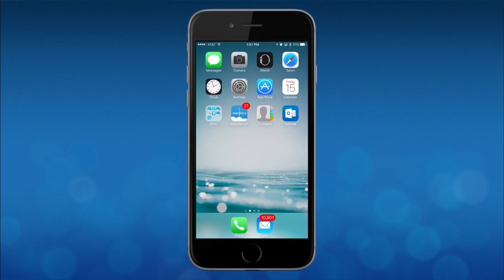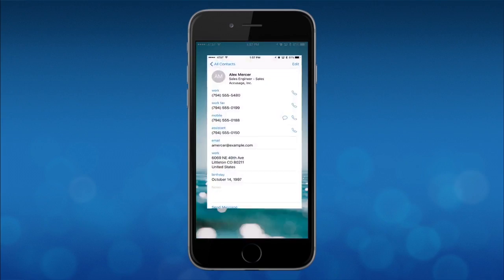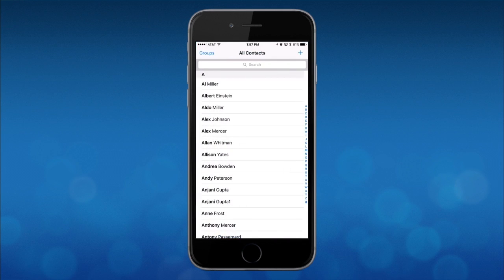IT organizations are already doing a great job at connecting all those applications and devices. So for the purpose of this demonstration, I'm going to use my iPhone. My iPhone is connected to my Exchange server through a wealth of applications. I have the Outlook application here. I have the native contacts application, which I'm going to open.